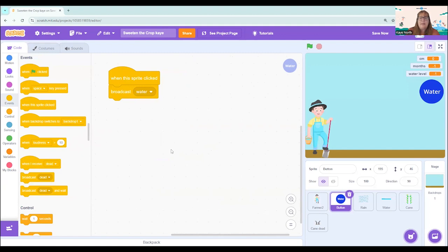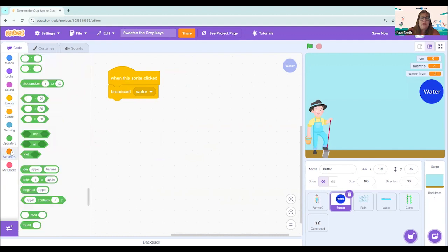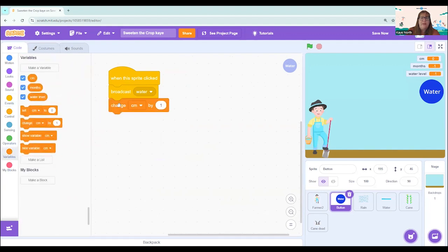It's going to be linked to the cane to tell it how to grow. We also want to change the variable of water level. Every time they click on the water, we're going to change the water level by 2, indicating that we've substantially added water to the crop.